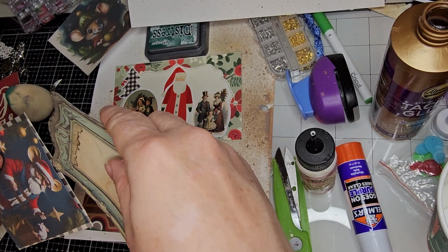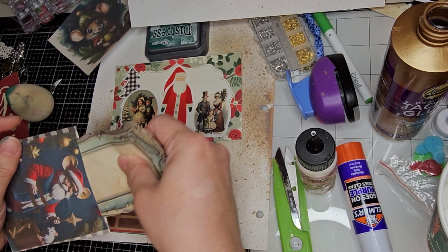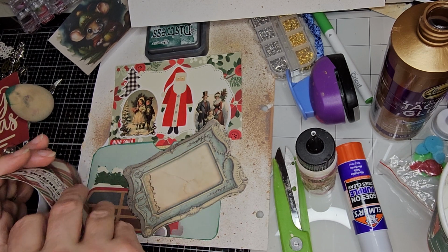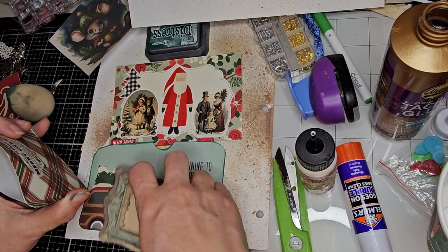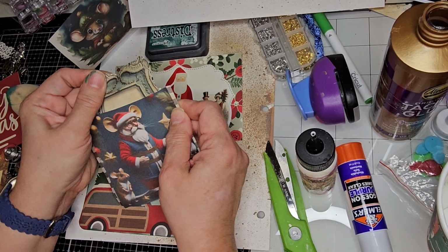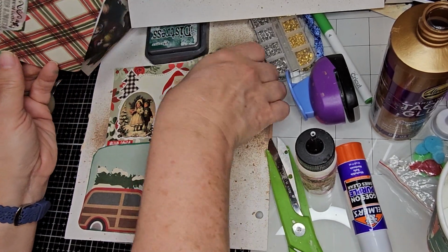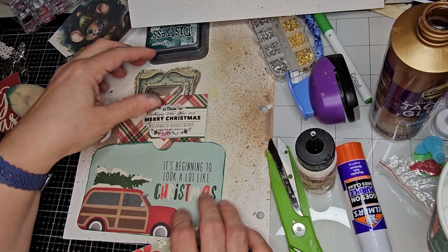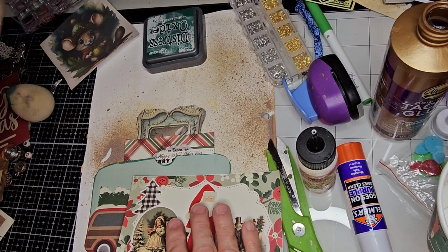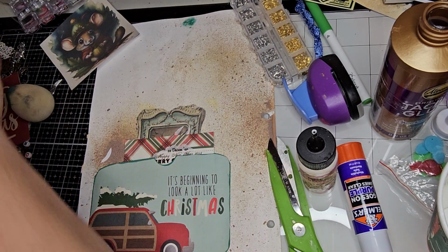Let's go the other way. Seriously. About to say, if it didn't fit in there at all, I was fixing to cut it and fold it in half. So we got Merry Christmas. It's beginning to look a lot like Christmas. This is our vintage and modern example.